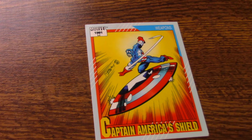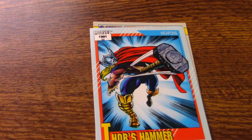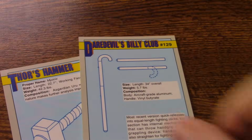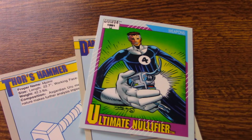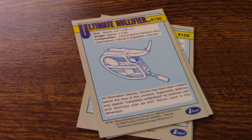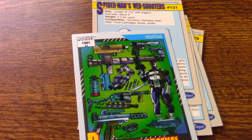Captain America's shield. It's got a little diagram on the back. Thor's hammer. Should have a pronunciation guide there. Daredevil's billy club. Ultimate nullifier. All information hearsay. Device may have been created before the time of this universe. Supposedly destroys only objects completely understood by potential users and destroys user as well. Never used in this dimension. Spider-Man's web shooters. Punisher's arsenal.